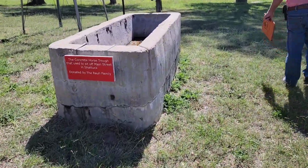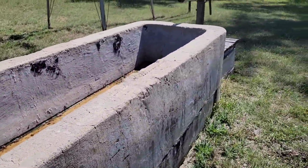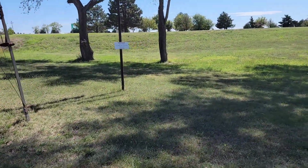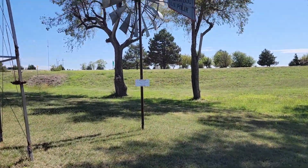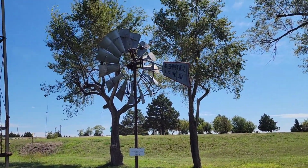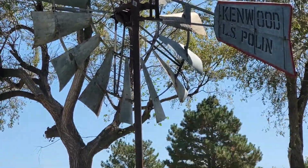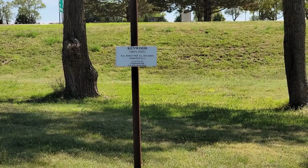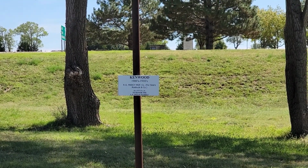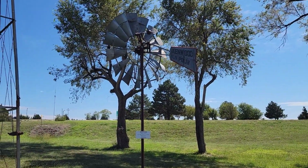Well, that's a Sears and Roebuck windmill, this one on the single pole here. Kenwood. Yeah. That was a Sears and Roebuck. Oh my gosh. You know, their appliances were Kenmore, and so I guess they stuck the Kenwood name on the windmill. That's funny. Yeah.